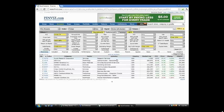This is one that didn't look so hot on the previous stuff. It did not look good on the big charts information. But Constant Contact, that's another really interesting one that I was looking at recently.